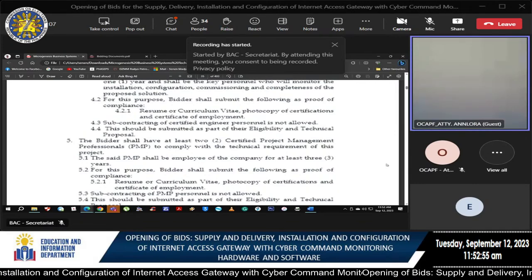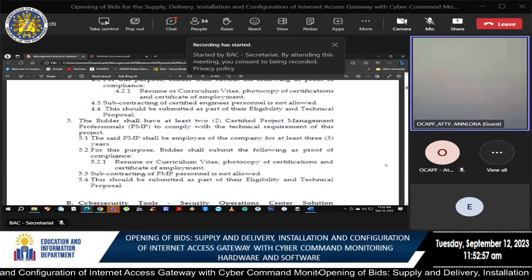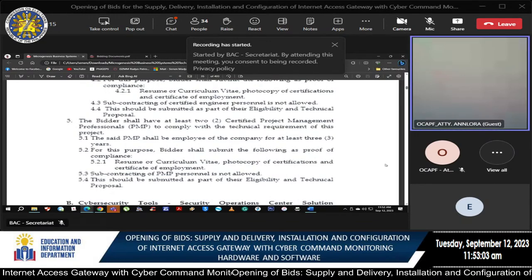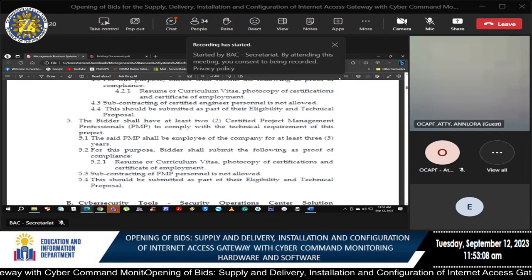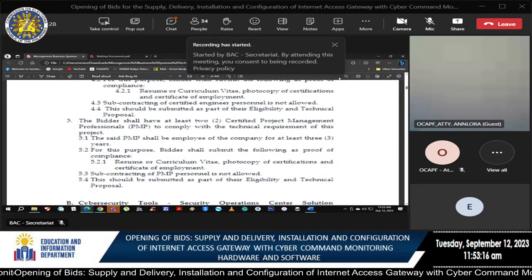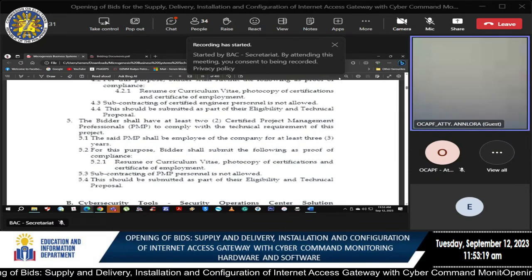Number 5, the bidder shall have at least 2 certified project management professionals, PMP, technical requirement of this project. 5.1, the said PMP shall be employee of the company for at least 3 years. 5.2, for this purpose, bidder shall submit the following as proof of compliance. 5.2.1, resume or curriculum vitae, photocopy of certifications and certificate of employment. 5.3, subcontracting of PMP personnel is not allowed. 5.4, this should be submitted as part of their eligibility and technical proposal.